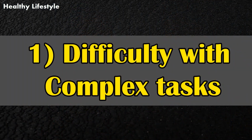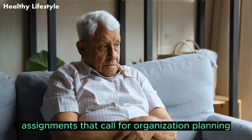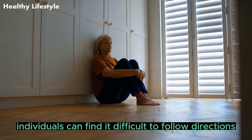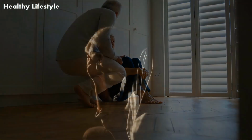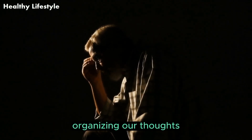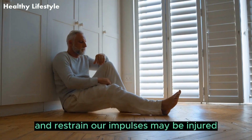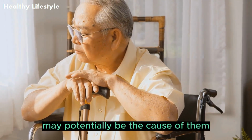Number 1. Difficulty with complex tasks. This indicates that the individual can struggle with assignments that call for organization, planning, solving problems, or multitasking. For instance, individuals can find it difficult to follow directions, handle their money, or operate a vehicle. The brain regions in charge of executive functions, the mental abilities that assist us in organizing our thoughts, setting priorities, maintaining attention, and restraining our impulses, may be injured. Dementia-related decreased attention span or concentration may potentially be the cause of them.